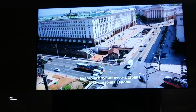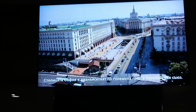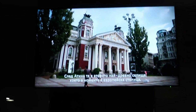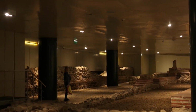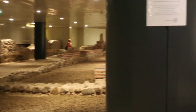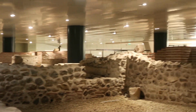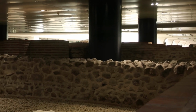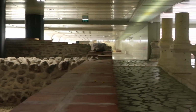Bulgaria is a tourist country in Southeast Europe. The capital, Sofia, is the 12th largest city in the European Union. It is also the second oldest capital in Europe, after Athens. The heyday of Serdica coincided with the most glorious period in the history of the Roman Empire. This period began with the reign of Emperor Trajan, who ruled the empire between 98 AD and 117 AD. In just a few years, Serdica grew and turned into a typical Roman city.